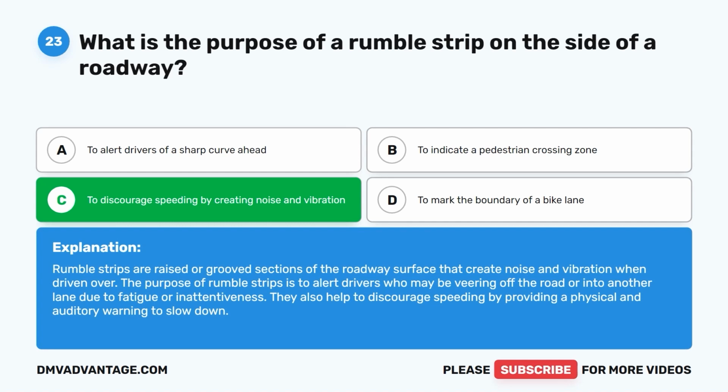Rumble strips are raised or grooved sections of the roadway surface that create noise and vibration when driven over. The purpose of rumble strips is to alert drivers who may be veering off the road or into another lane due to fatigue or inattentiveness. They also help to discourage speeding by providing a physical and auditory warning to slow down.